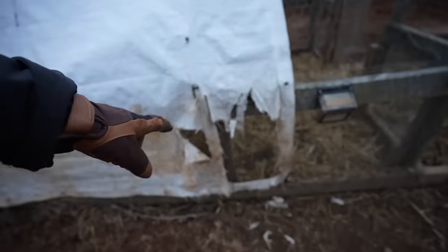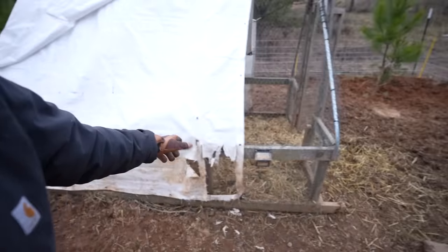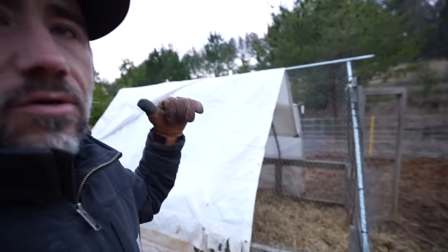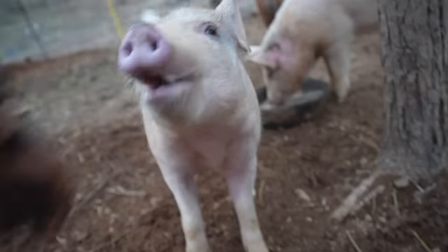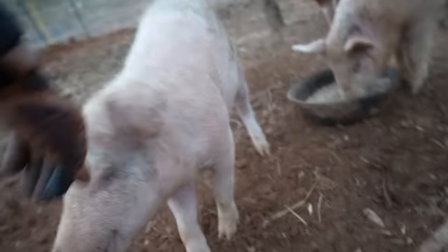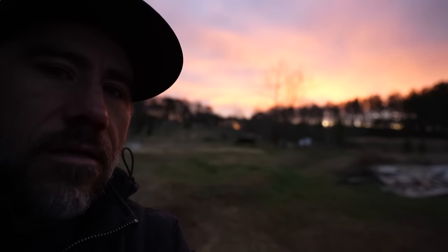You know, I was wondering at what point do they start tearing up this chicken coop here? And this is that point. Our next move is we need to move this out and get them off of this coop. And then I still have that other portable pig shelter. I guess I knew that would happen. I just didn't know when. The benefits of getting up early. The sunrise.